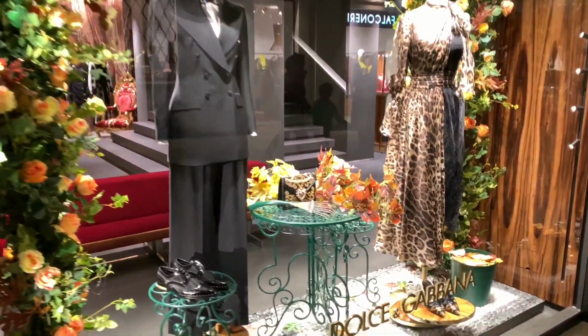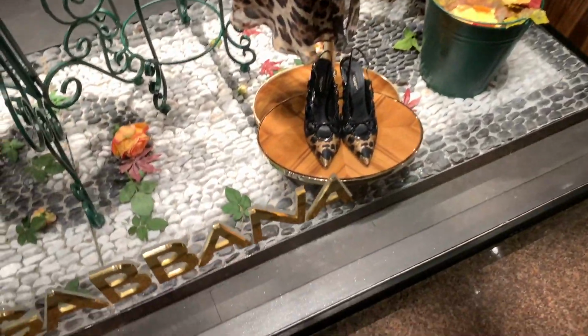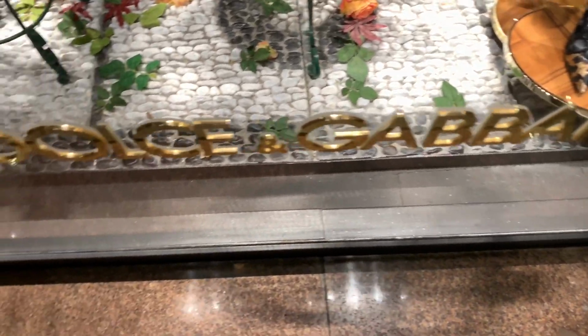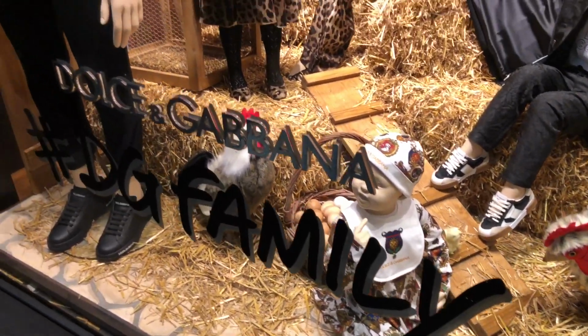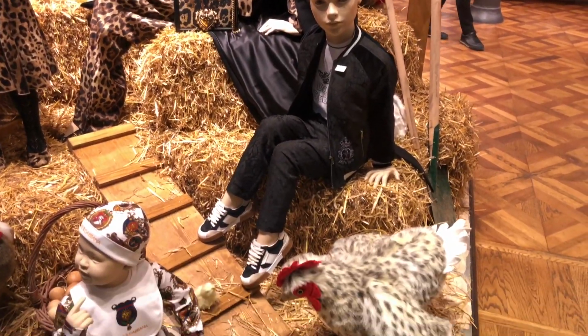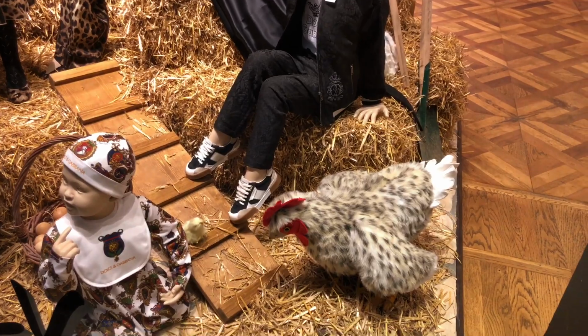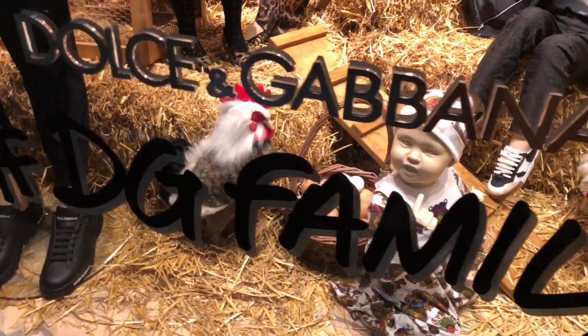And I can absolutely not leave Via della Spiga without showing you a spectacular Dolce & Gabbana collection. Not only do they have amazing collections, they are also investing so much of their creativity into decorating their windows. It's something that is more spectacular each year.